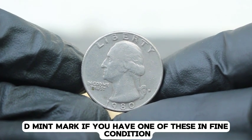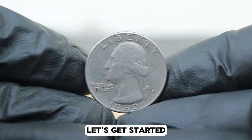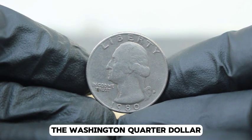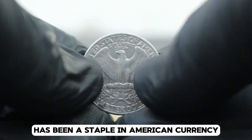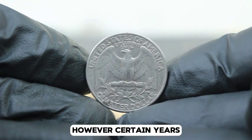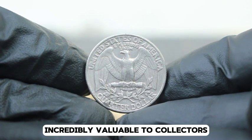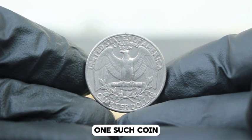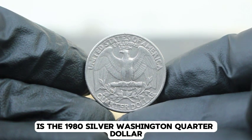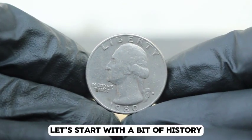If you have one of these in fine condition, you might be sitting on a small treasure. Let's get started. The Washington quarter dollar has been a staple in American currency since its introduction in 1932. However, certain years and minting errors can make specific quarters incredibly valuable to collectors. One such coin is the 1980 silver Washington quarter dollar with a D-Mint mark era. Let's start with a bit of history.